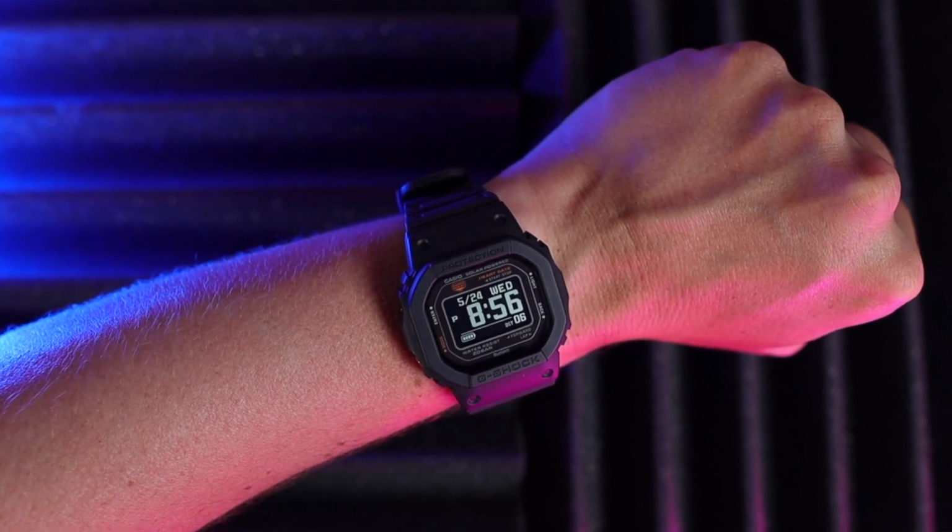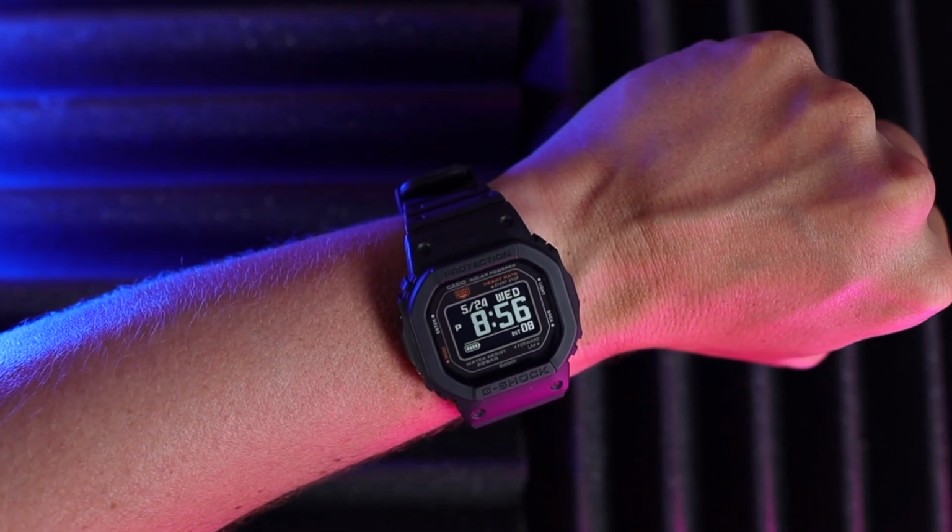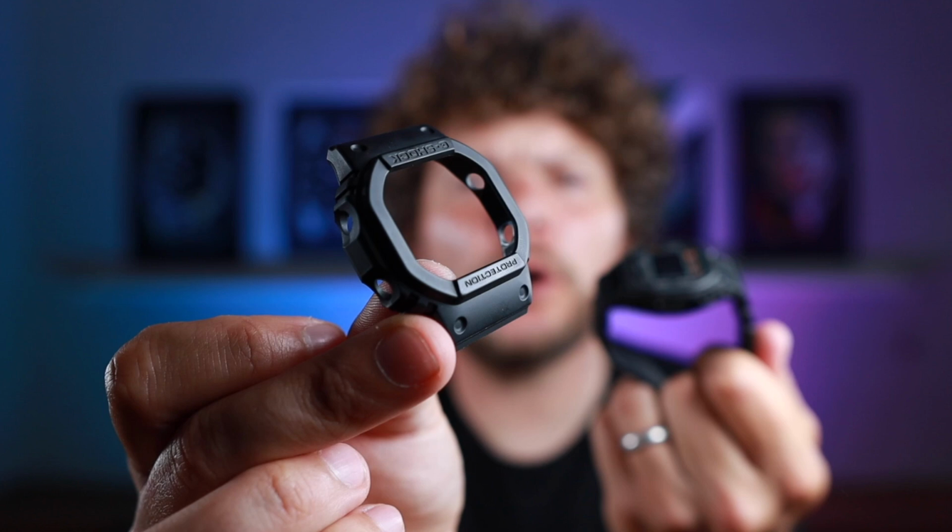This is a watch you need to charge and plug in the wall. Just very disappointing. Oh, and the shroud comes off of the case. It's not screwed in like original G-Shocks. It's left me feeling a bit down, really.